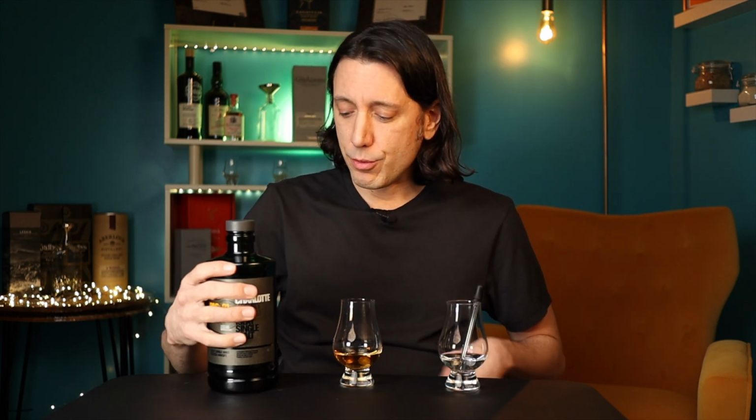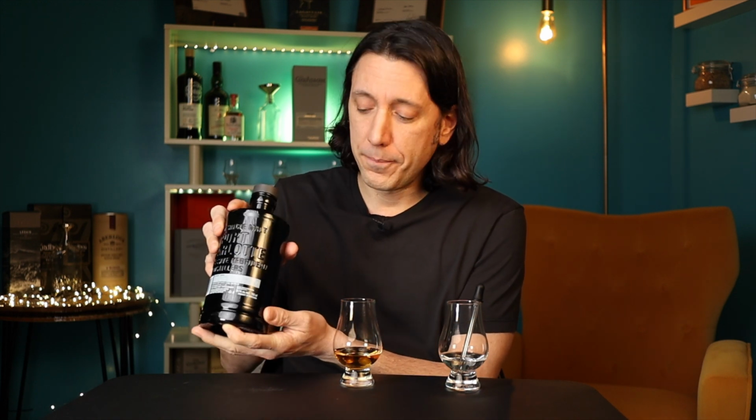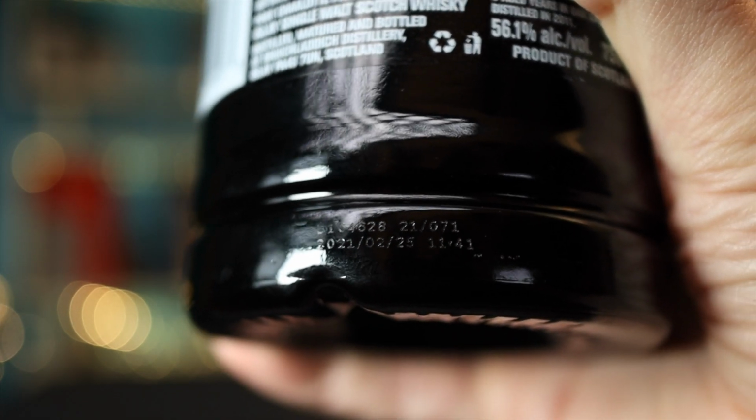It doesn't quite add up because it says it's been distilled in 2011, and if you check out the bottling code at the bottom on the back of your bottle, it will tell you when it was bottled, and this one was bottled on February the 25th, 2021. And so there's some discrepancy here. I'm going to trust the lower age statement that's being represented by the distiller.